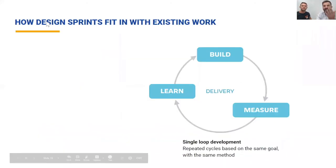Okay. Now, actually, that's a good question we had before about how many you might need for release, development, and things like that. I'm sure a lot of you will be familiar with the whole build, measure, learn cycle. You can think of this as a delivery cycle. This is single loop development, and this is where you have repeated cycles where you're improving your product all the time. You're releasing, you're learning, you're optimizing, and so on.